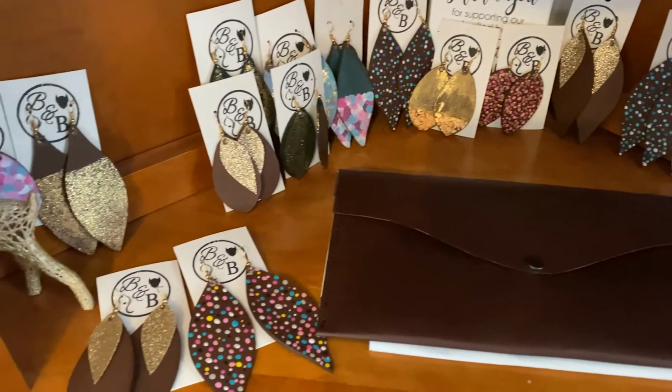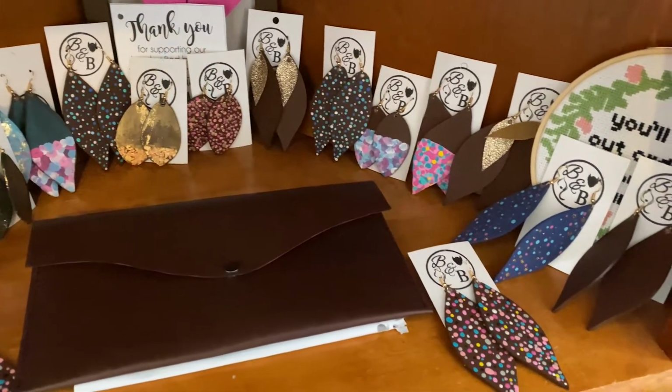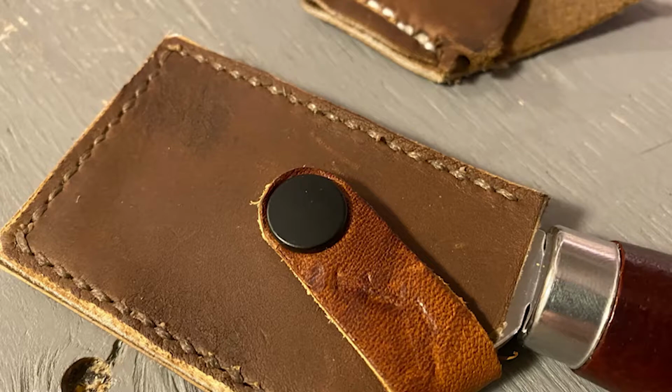I made wallets, so I can tell you that. I'm holding a stack of them. I made a tiny spoon. I made like 3 clutches, 16 pairs of earrings, and you made a knife sheath, and some wallets.